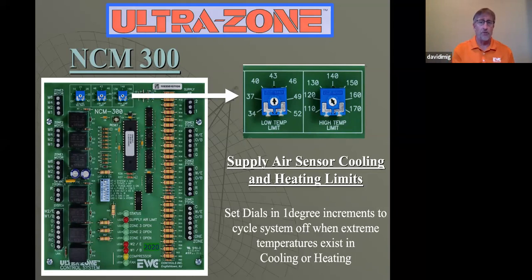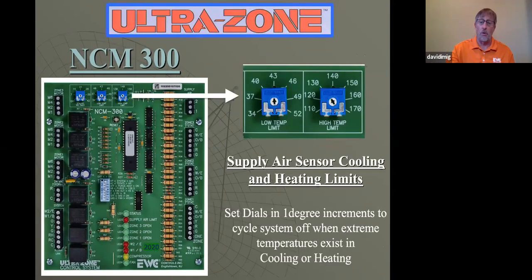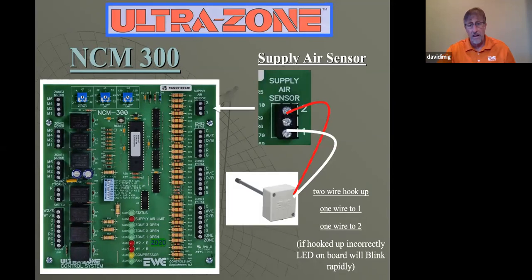The high limit temp goes from 110 to 170. A couple of temperatures I'll give you: I like to have the R22 systems at 130, and I like to see the 410A systems at 135. With this panel, a mental note for you on our supply air sensor: on a heat pump application, I need the supply air sensor mounted between the coil and the heat strip. So it's only one application, your heat pump application, NCM 300, supply air sensor between the coil and the heat strip. I only give you one heating limit. I only want to know what that coil is producing. Wiring of that sensor is 2 wires, just tie one into the other.